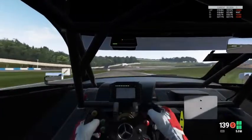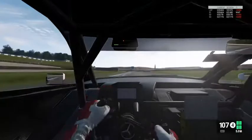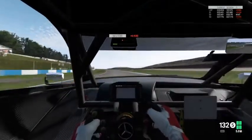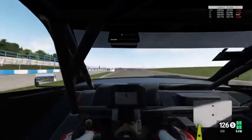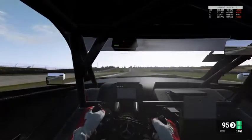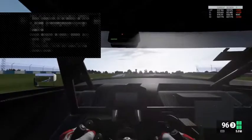Now, because of the line that I took down into turn 1, it means that this isn't a hot lap. What I tend to do in time trial is, if I'm going to do lap after lap after lap, do hot lap, cool down lap, hot lap, cool down lap, and so on. Especially around here, because the fastest way to the start finish is on the right hand side of the track.